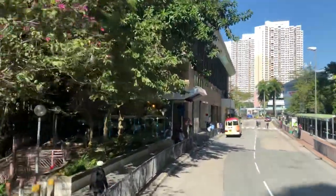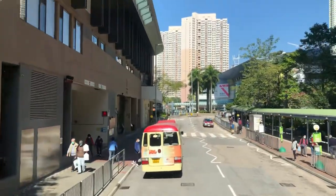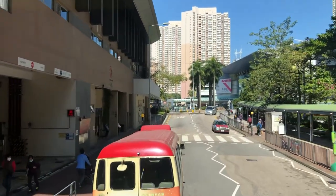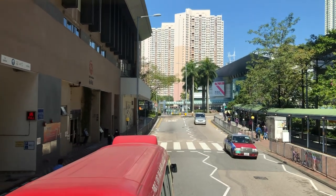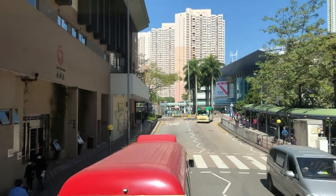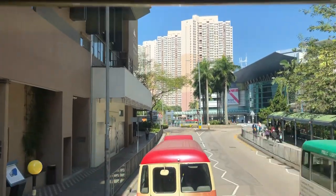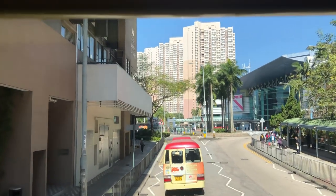Sau Mau Ping Shopping. The next stop is Sau Mau Ping Shopping Center. Technically, here's where Sau Mau Ping Middle Bus Terminus is. We have Sau Mau Ping Upper just back there, and here's Sau Mau Ping Middle Bus Terminus.